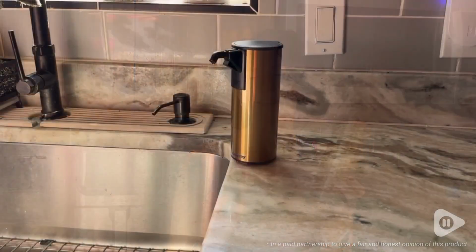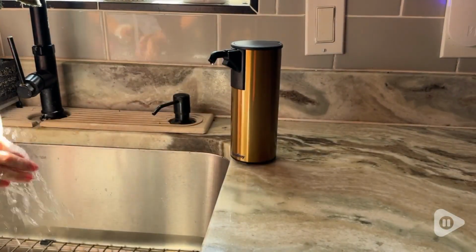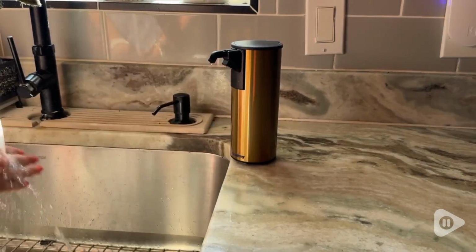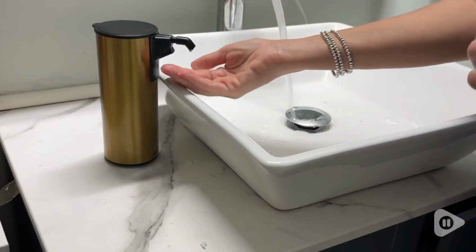I really want everything in my bathroom to coordinate. And when I saw this beautiful soap dispenser from Greatmay, I really wanted to have it. This dispenser is an automatic soap dispenser that really is so beautiful looking but super functional.